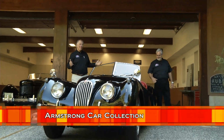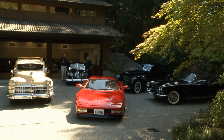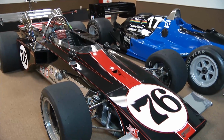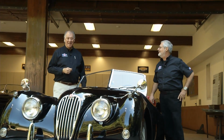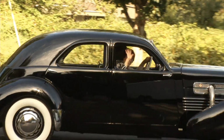Sam and I have made the trip up here to the great Northwest to Tom and Susan Armstrong's house. And they are a unique couple that have an incredible collection of cars. Absolutely. They're real car people, they're racers, they're collectors. And I'll tell you what, they've allowed us to take this stuff out of the garage so we can get a good close look at it. And what's unique about it is they not only collect them, but they drive these cars as well.